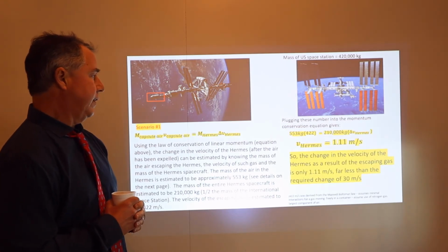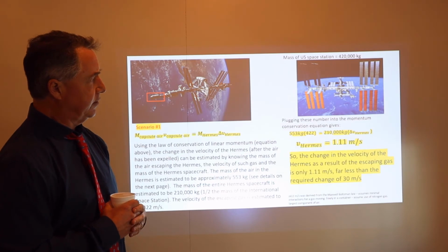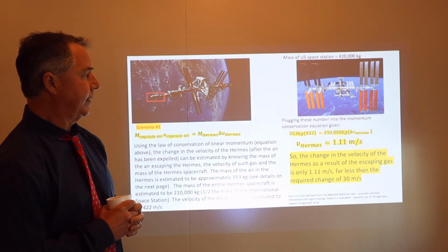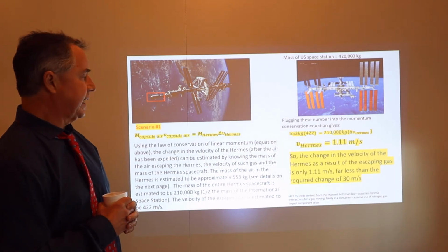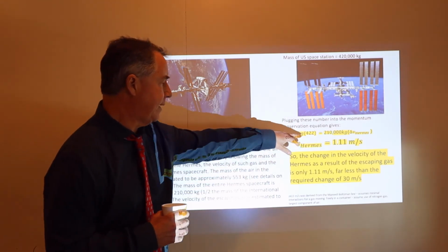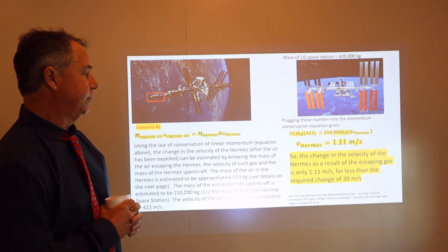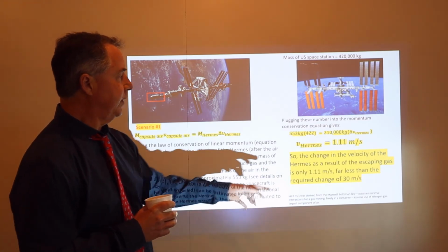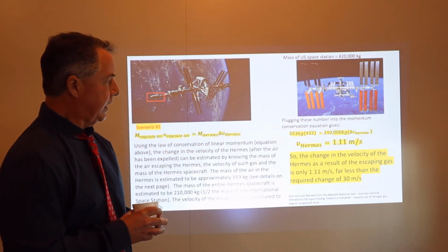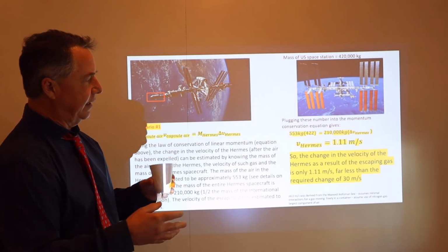The mass of the air leaving, let's just say the volume of the space station would be about 553 kilograms, and I'll show you how I computed that in a second, times the velocity of the escaping air. Okay, and this was derived from the Maxwell-Boltzmann law, and it assumes minimal interactions for a gas moving freely in a container. So it's a pretty good estimate of the velocity of air in a very low density container.